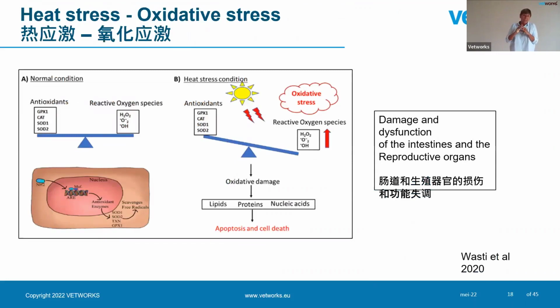Another very important thing that heat stress causes is that it damages and causes oxidative stress to cells all over the body, and it starts in the gut. So we have dysfunction of the intestine, and through that, it has an effect on the rest of the organs. This oxidative stress manifests in different organs, for example the reproductive organs, and that is why it also influences performance in layers, which is calculated in the amount of eggs, the weight of eggs, and the quality of the eggs.